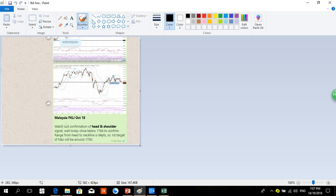It's a charting signal. If you are new to technical analysis, don't worry, you can Google what is head and shoulder, what is a charting pattern, and study candlesticks, or you can follow our page and channels. In future, we will carry out a series of technical courses, so you can go through them and learn a lot from there. So I wrote here, wait for today to close below 1764 to confirm. The first target level will be around 1700. Why do I say the first target of the head and shoulder will be around 1700?